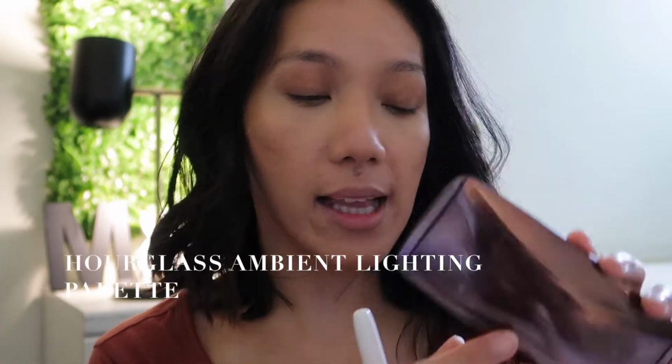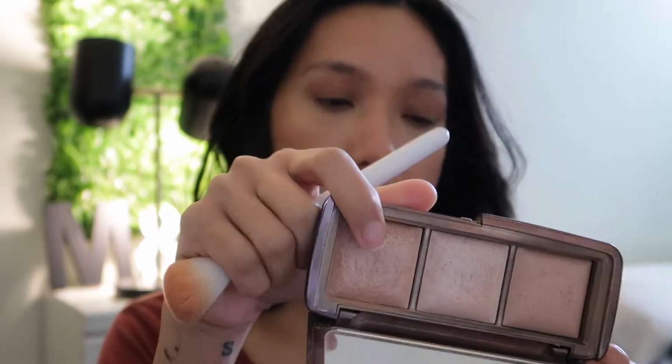Actually, what I've been loving recently is using this ambient lighting palette. Again, this has 3 different shades. So I have been using this shade right here to put on top of my bronzer, which creates a nice glow onto the skin. I tried using it as a pressed powder, but it has more of a brownie undertone, so I figured that if I use it on top of my bronzer it will look a lot better. And I would mix in a little bit of this shade right here, and that's Radiant Light. It has a little bit of shimmer, but I like to put that on top for an added glow effect.